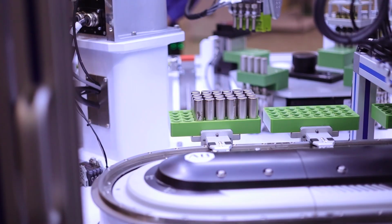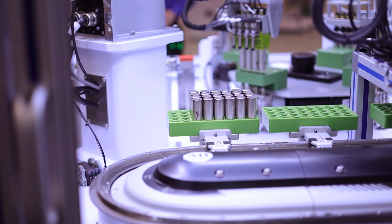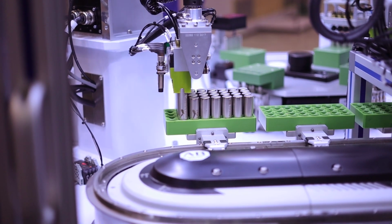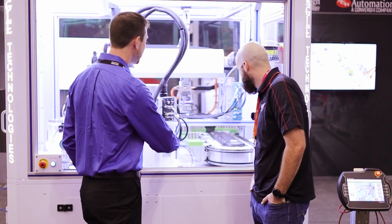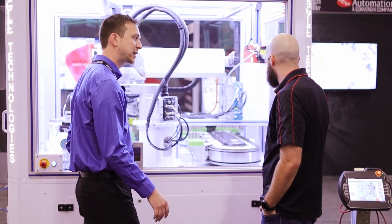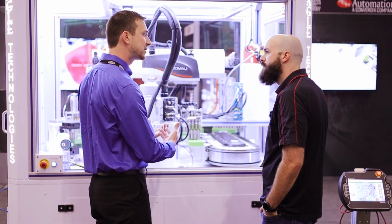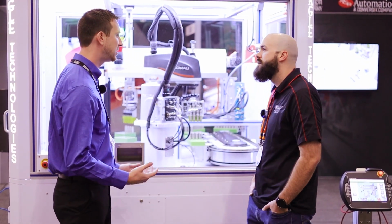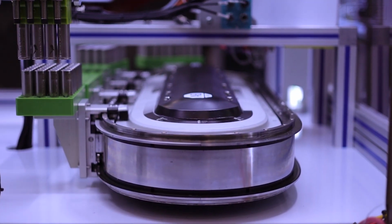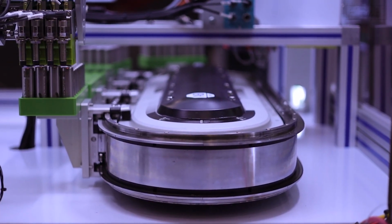That way there's only one programming language, which is really nice for a controls guy like me. What's happening is it's taking the 4 battery cells and bringing them over here to the iTrack. It's placing 32 cells in here so they can come around and get scanned by the Cognex vision camera. That inspects the cells to make sure they look good and are ready to move on to the next station.